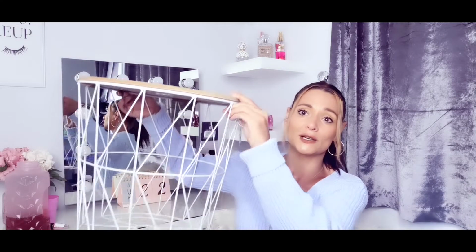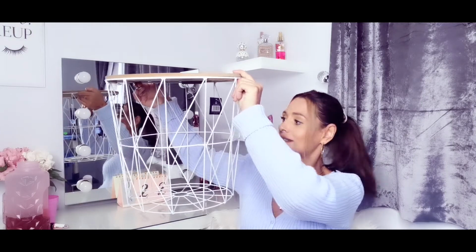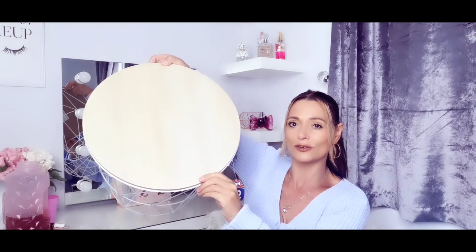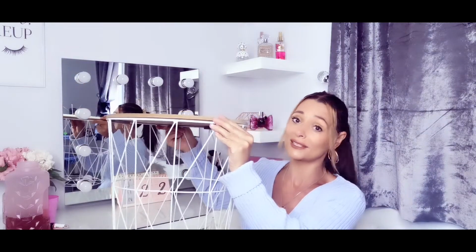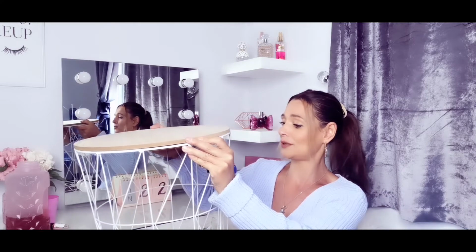So next up is something that I'm really, really excited about, but it's a bit awkward to hold. I'm not sure I'm going to be able to get it all on camera. So it is this storage basket. Oh, I can get it on camera. So it's this storage basket. How nice is this? It's got a wooden lid on the top, which you can use as a table or as a seat, which I think is absolutely beautiful.